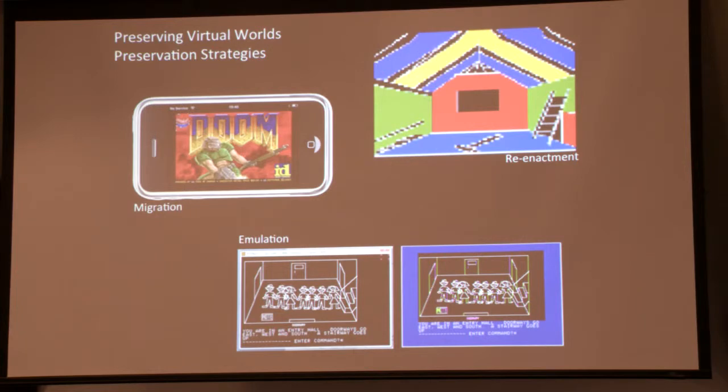So we would run our legacy software in different emulators and compare them. And they actually vary considerably from emulator to emulator in the quality of their rendering. Some emulators might render color better or sound better or what have you. So there's actually a vast degree of difference across different emulators.